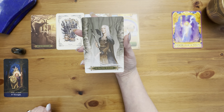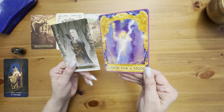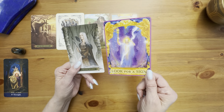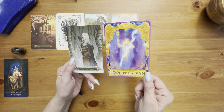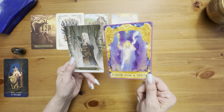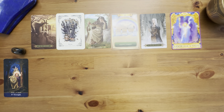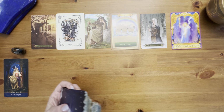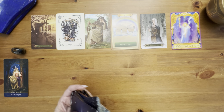You are really developing your ability to connect with spirit. And we see here, look for a sign. So spirit is communicating with you through signs, symbols, synchronicities. By noticing that, you can really begin to develop this strength of yours. All right, let's draw some tarot and see what other messages we can get about your strengths and how to best utilize them.